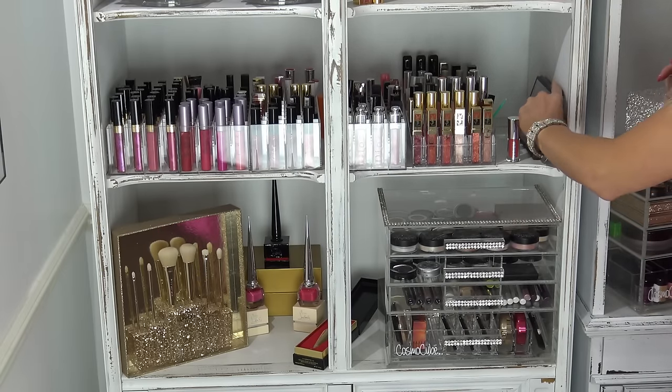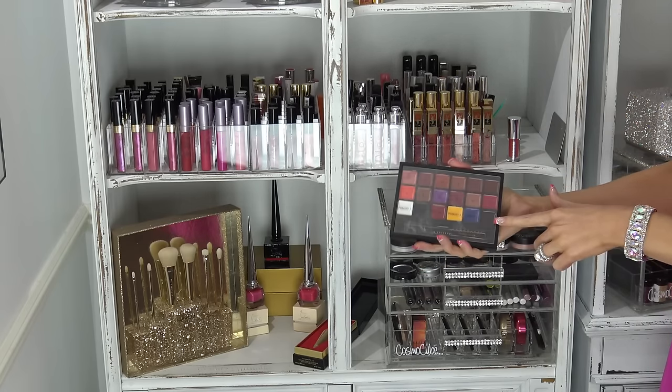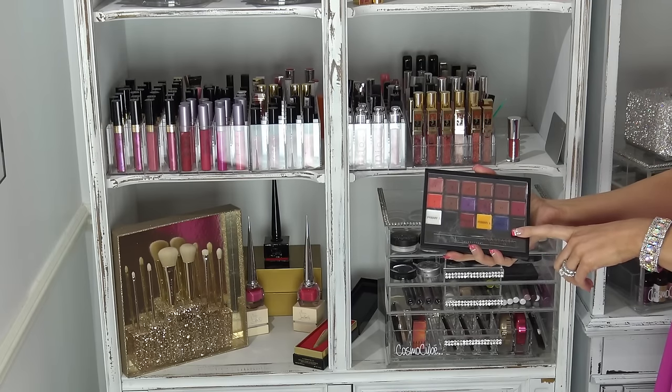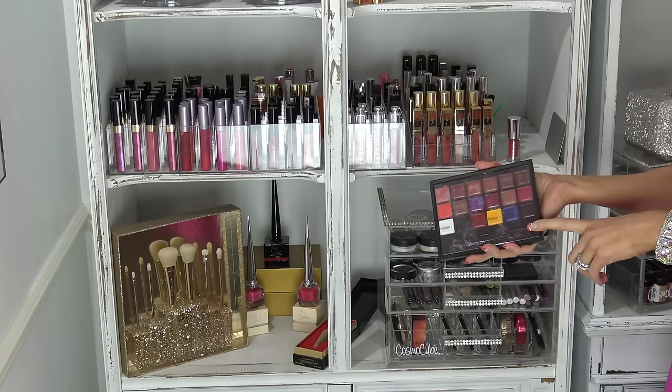And then I do have this ABH palette. I thought I would be using this so much more, and I don't. So this ended up being a bad purchase for me, unfortunately. Maybe I'll just force myself to use it. I don't even know.